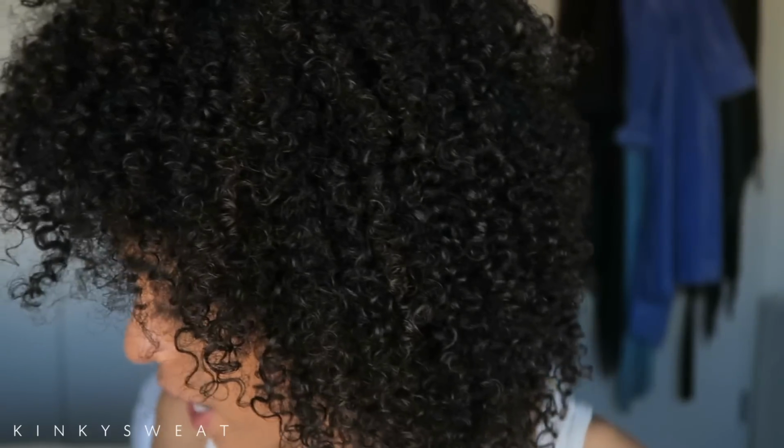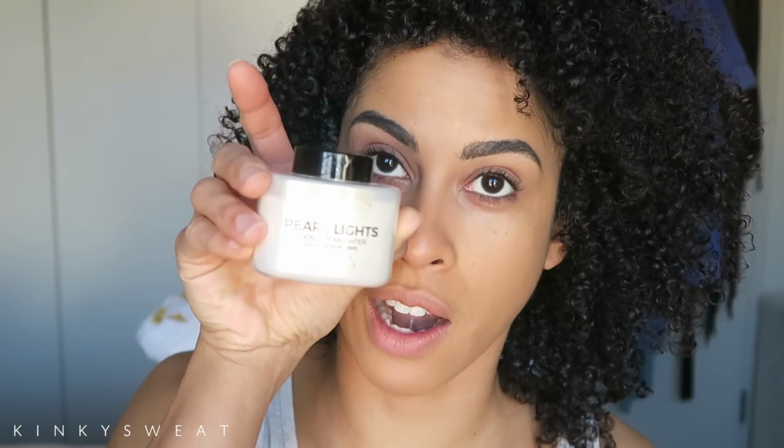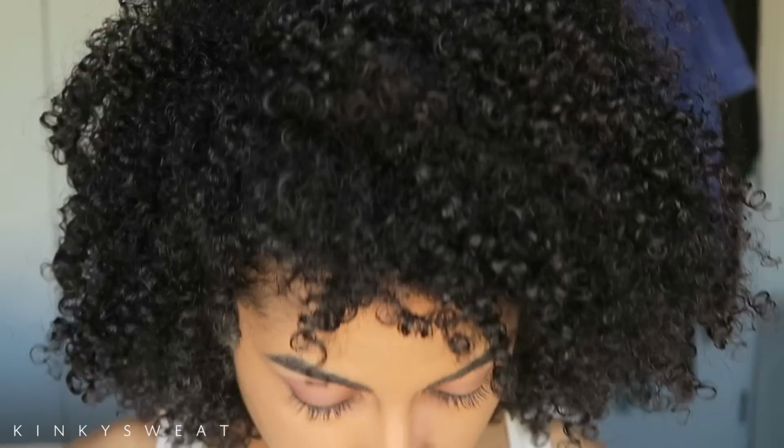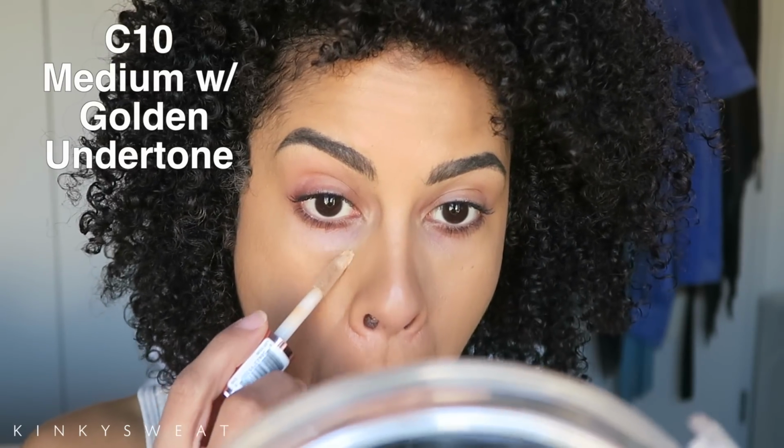We shall see. I forgot to mention, with 3 concealers, I also ordered the Pearl Lights Loose Highlighter because I didn't want to pay for shipping. So I made sure I went in with that $25 and over requirement. I ordered this on the 20th and today is the 26th. So not too bad of a shipping time to wait for. You get 3.4 milliliters of product or 0.11 fluid ounces of product. I'm so excited. Hold on.